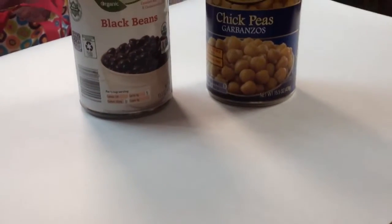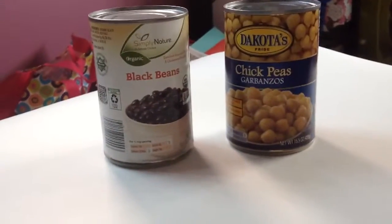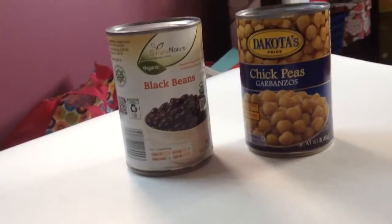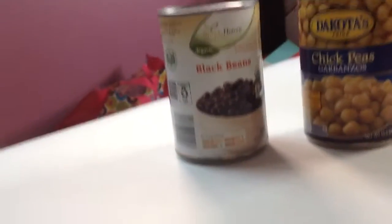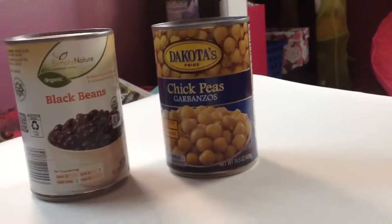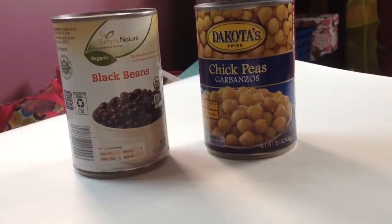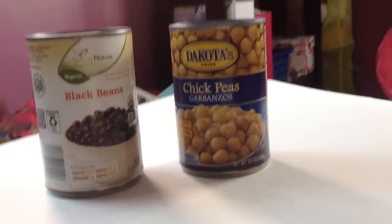I don't know about you guys, but I love garbanzo beans and black beans. I eat the black beans with tortilla chips, but I heat them up first. I love the sauce on those tortilla chips. I get these from Aldi or Publix or basically anywhere. These look like they're from Publix, but you can get them from Aldi too. I love garbanzo beans. I eat them plain or even with a salad.